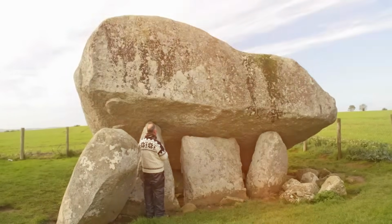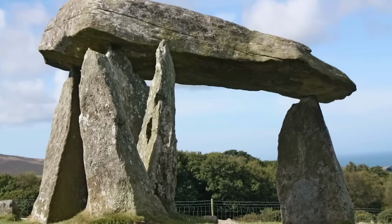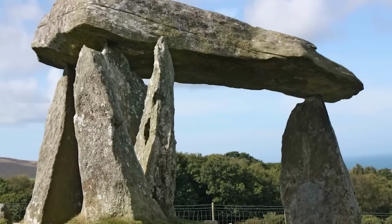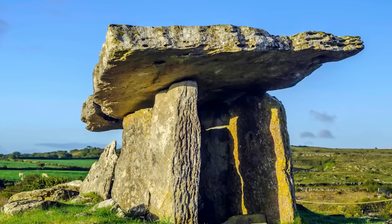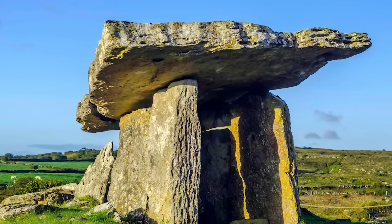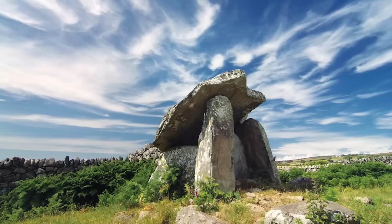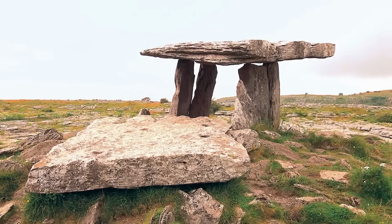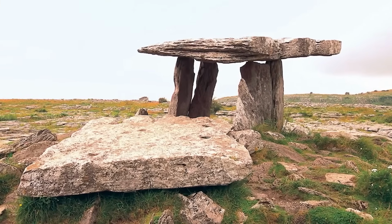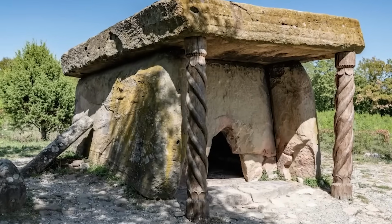Number 7. The dolmens of Europe and Asia. Scattered across Europe, the Middle East, and Asia are thousands of ancient dolmens, these strange table-like stone structures built over 5,000 years ago. These dolmens consist of massive stone slabs, often weighing hundreds of tons, placed atop another, almost like a doorway to another world. I've been playing too much God of War. Archaeologists say that they were likely burial tombs, but their exact purpose and construction methods remain a mystery. How did prehistoric builders lift and arrange these stones with such precision without the help of modern tools or pulleys?